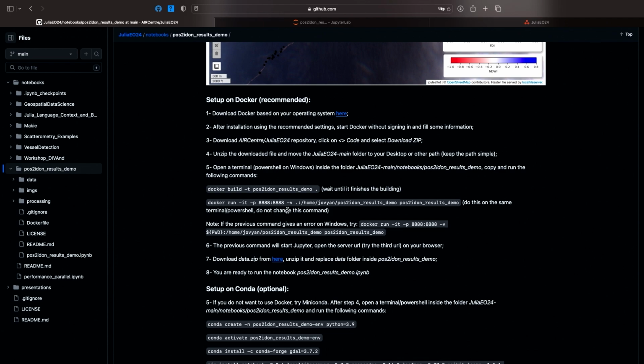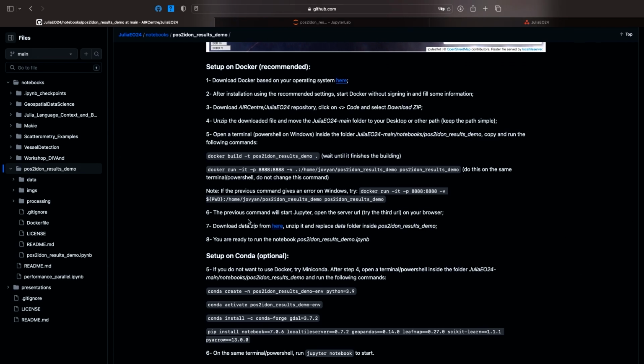you need to clone the repository, and you open a terminal inside this notebook that I will analyze right now, a PowerShell on Windows. And you just type this docker build -t POS2IDON results demo, and then this other command here. This will start Jupyter. You also need to go to the OneDrive to download the data set. The data set is 200 megabytes, I think, approximately. So it's a bit heavy.